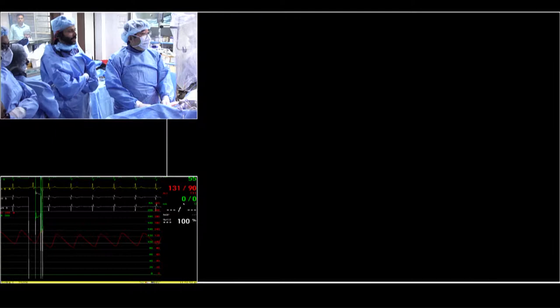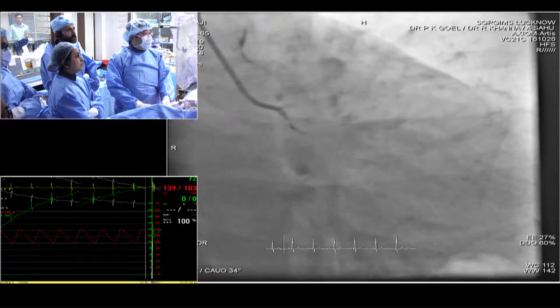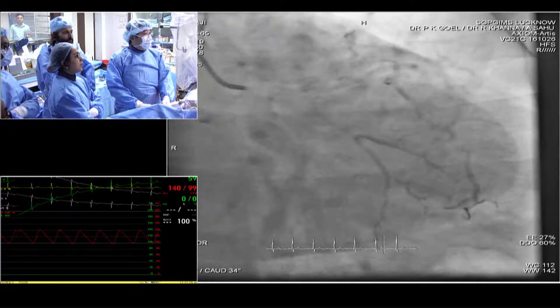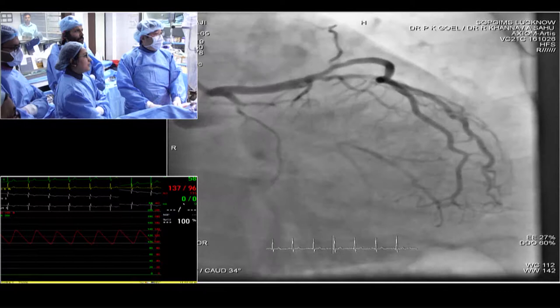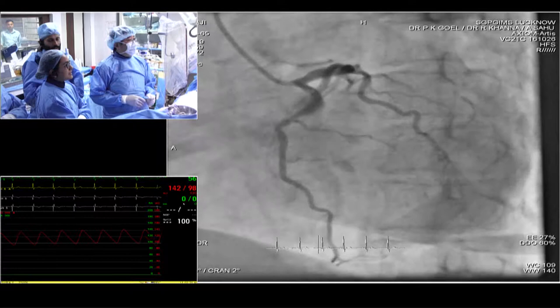So this was the LAO view showing the same findings. Can we go back one view? Show the epicaudal. Yes, perfect. You can see that the LCX, just after the proximal part, gives a small atrial branch and a small OM, and is proximally totally occluded. The occlusion is about 30 to 40 millimeters, and the distal vessel is of good quality, dividing into two OM parts. But the stump is still not very clear as to where the LCX is occluded.